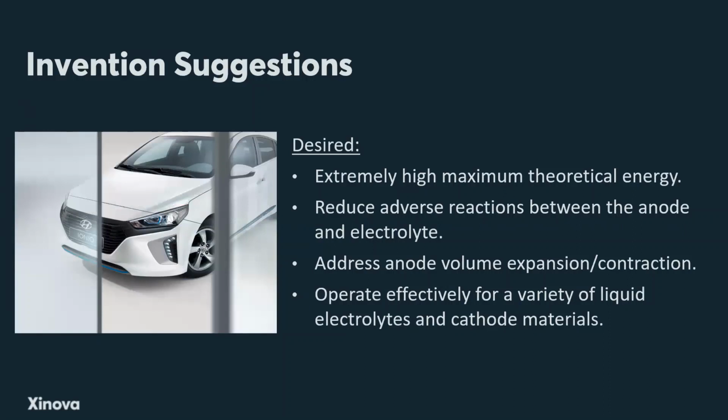Next is the desire, but not required, that is to have an extremely high maximum theoretical energy. Also to reduce the adverse reactions between the anode and electrolyte. And a solution that can address the anode volume expansion or shrinkage during the cycling. It can operate effectively for a variety of liquid electrolytes. We understand that it might not work for all of them, but if it could, it's an ideal case.